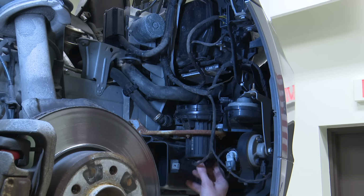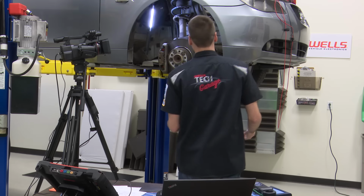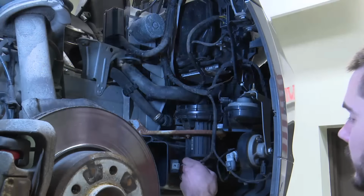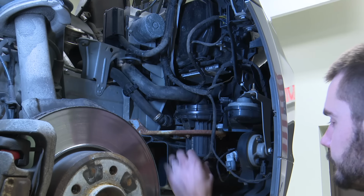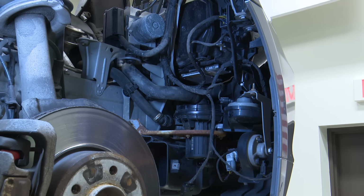So let's just make sure that we don't have the pump actually running. Turn this on, off, on, off. Pump is not running. I don't hear anything running. Let's go ahead and unplug it. And let's grab a meter and just see what we got with a meter.